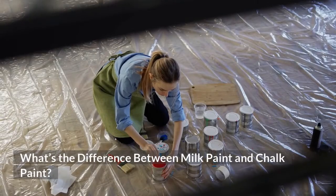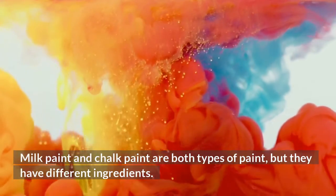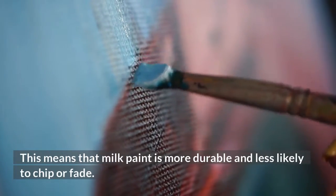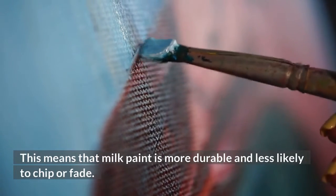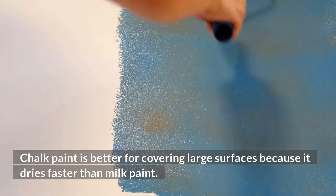What's the difference between milk paint and chalk paint? Milk paint and chalk paint are both types of paint, but they have different ingredients. Milk paint contains milk protein, while chalk paint does not. This means that milk paint is more durable and less likely to chip or fade. Chalk paint is better for covering large surfaces because it dries faster than milk paint.